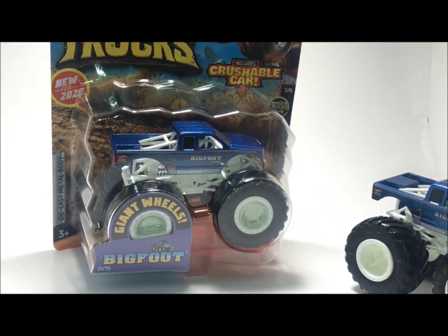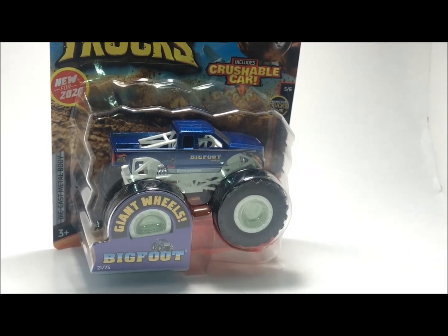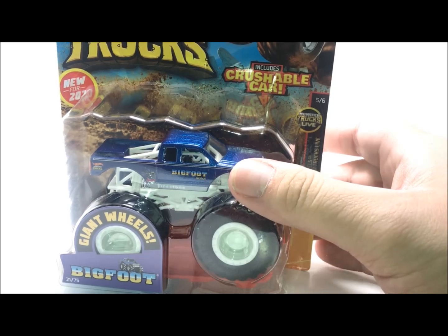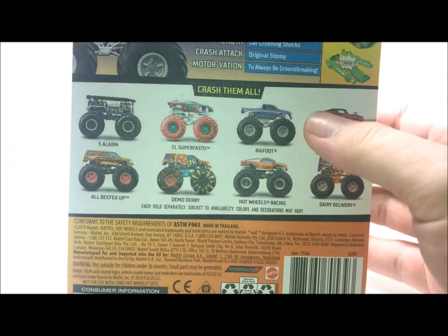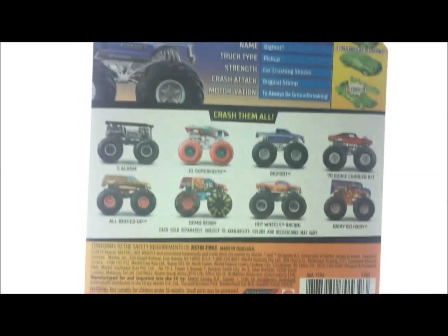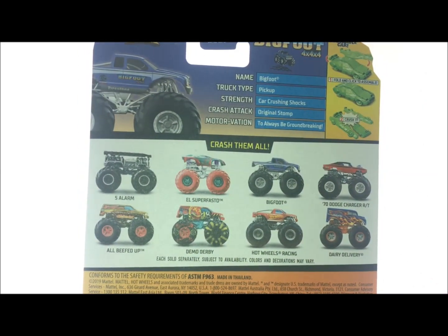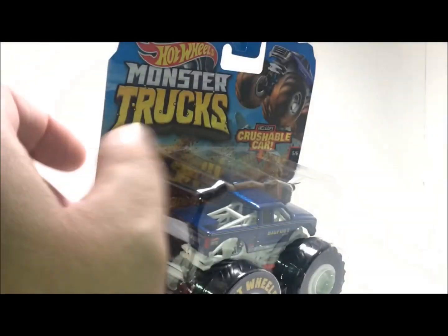But with that being said, let's actually take a look here at this Bigfoot, and it is truck number 5 out of 6 of the Hot Wheels Monster Trucks Live Tour. It is truck 21 out of 75, and I'm not too sure if this is actually the same as the other Bigfoot, which I think it is. So Bigfoot pickup, car crushing shocks, the original stop, and to always be ground breaking. So I'm pretty sure that's what it says on the other Bigfoot, the one with the motor coming out.